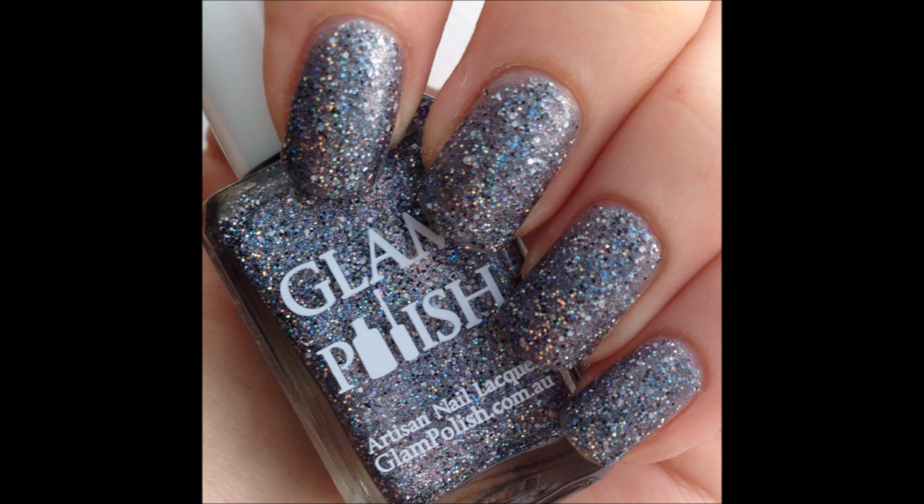Formula is ridiculous. Every single one is amazing, and from speaking to other people and seeing other people's reviews on Glam Polish, everybody seems to think that the formula is amazing. Glam Polish have obviously got something going on that means they can create amazing formulas. So this one is Run and Tell That, and this took me 2 coats to get it completely opaque.